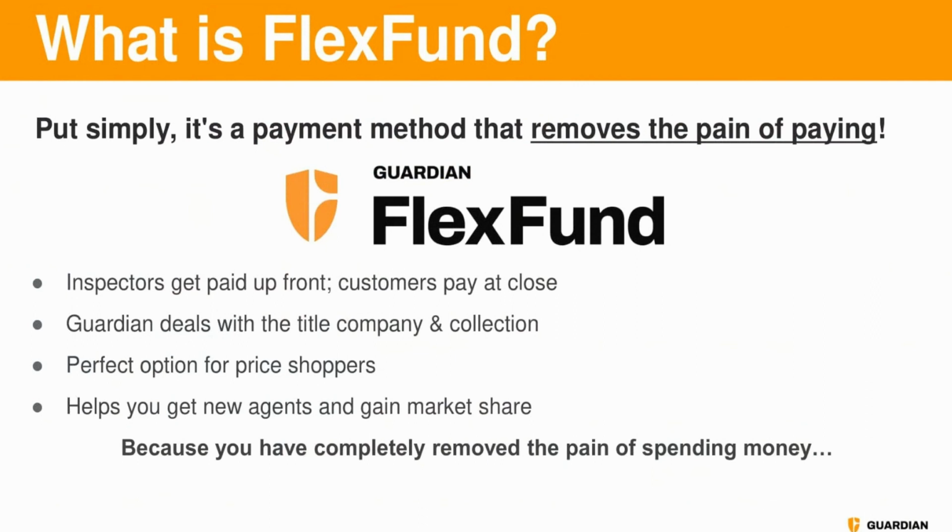If you do an inspection on Monday, you'll have the money in your bank account by Wednesday. And then after that, you don't have to worry about anything. We will invoice the title company. If the deal falls through, we're the ones that have to go collect from a customer who had a home inspection on a home that they're not buying. We deal with the title company if they don't add it to the closing document.